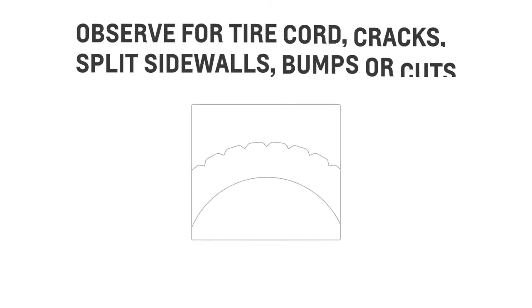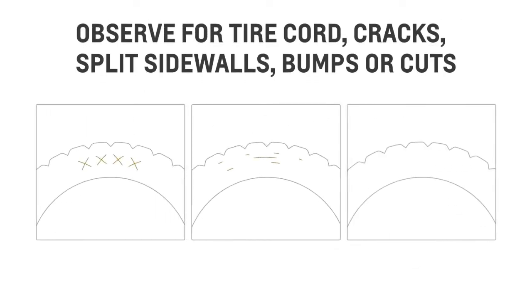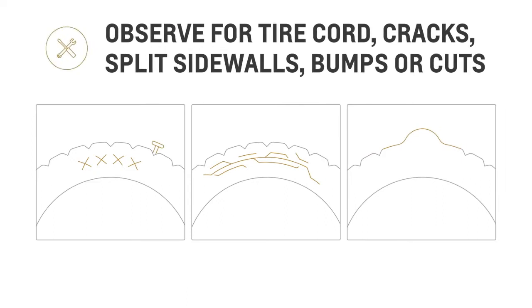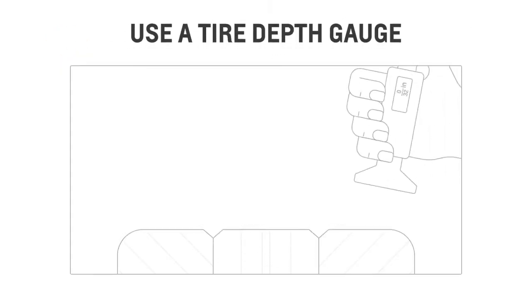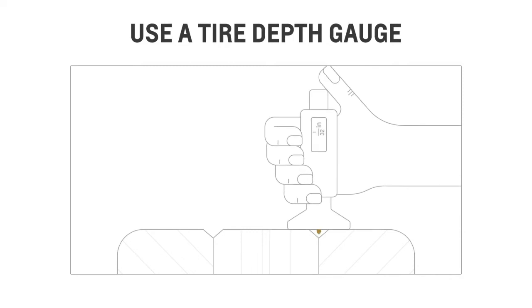To begin, make sure your car is parked in a safe location and turned off. Now, observe your tires for visible tire cord, cracks, split sidewalls, unusual bumps, punctures, or cuts. See any of these? Then you need to have your tires checked at the service center of your local Chevrolet dealership. A quick way to check your tire wear is by using a tire depth gauge. If it falls below the 2/32 of an inch mark, you need to have your tire replaced.